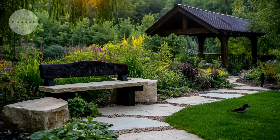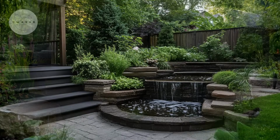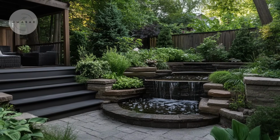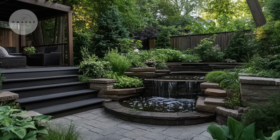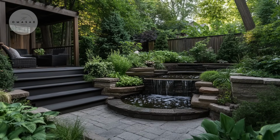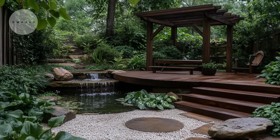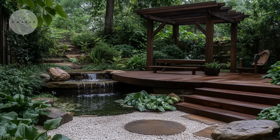To fully immerse yourself in your woodland retreat, engage more than just your eyes. Add elements that invite sound, wind chimes with soft wooden tones, bubbling water features, or rustling ornamental grasses. The scent of pine mulch, damp soil, or blooming native flowers can transport you instantly to a forest trail.